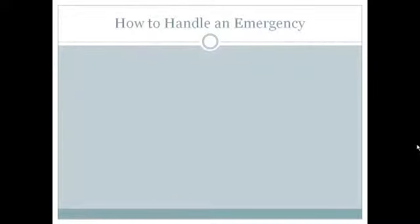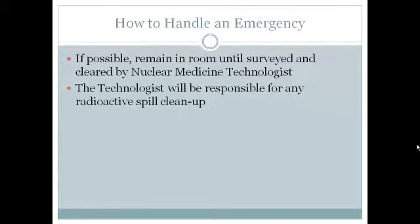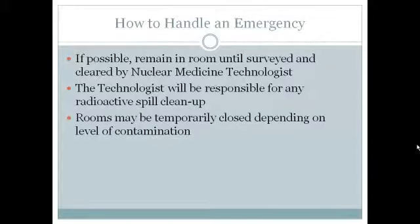Following an emergency situation involving a nuclear medicine patient, if possible, all members present during the emergency situation that may have been in contact with radioactive excretions, please remain in the room until surveyed and cleared by the nuclear medicine technologist. The technologist will be responsible for all cleanup regarding radioactive materials. It's also important to note that rooms may be temporarily closed depending on the level of contamination surveyed or found by the nuclear medicine technologist. The room will be reopened once the room has been deemed completely clear of any radioactivity.